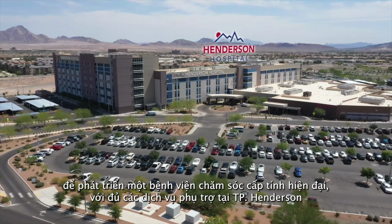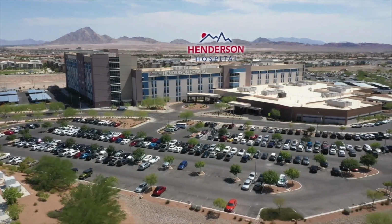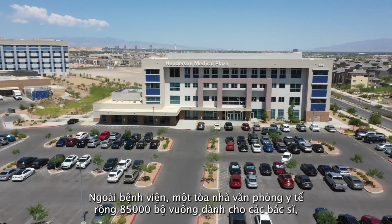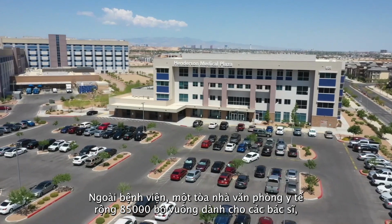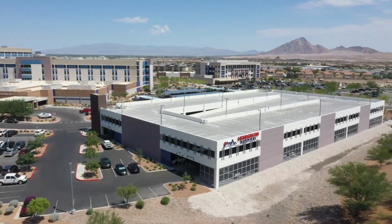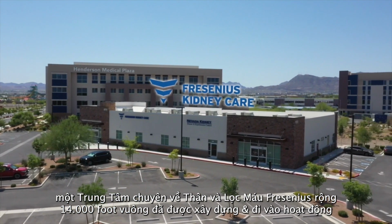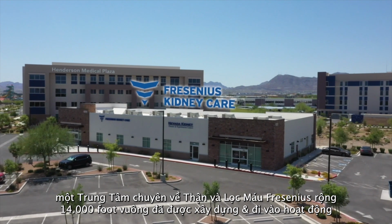Union Village entered into an agreement with Universal Health Services to develop an award-winning, state-of-the-art acute care hospital with ancillary services in Henderson on 40 acres at Union Village. In addition to the hospital, an 85,000 square foot medical office building for physicians, a multi-story parking structure, and a 14,000 square foot Fresenius dialysis and kidney center have been built and are open for business.